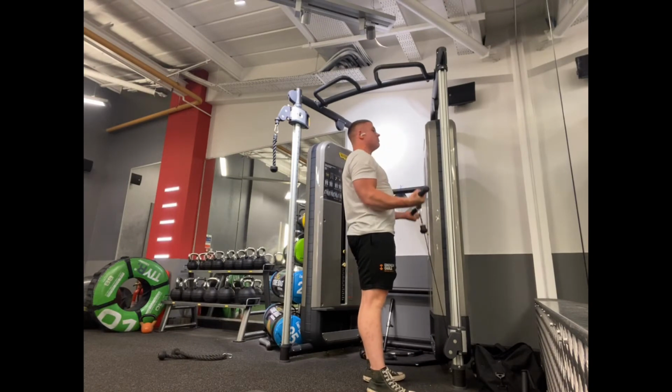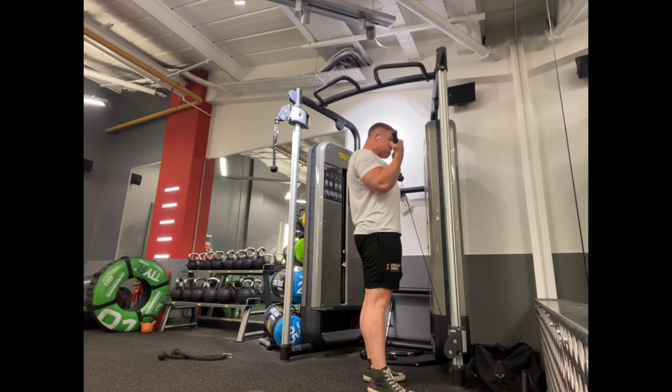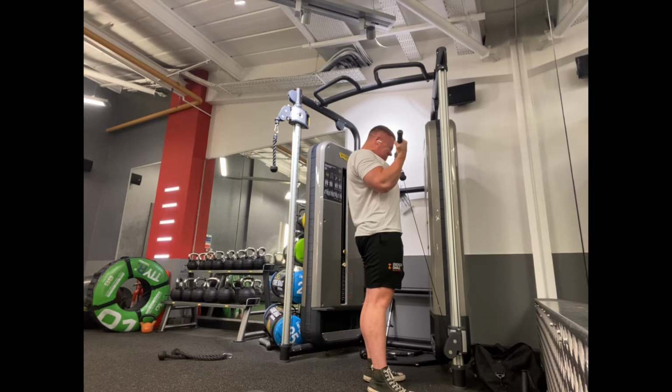Next up, after that, is something I think is very valuable: choosing exercises you're familiar with. If you go in the gym and you've never done a barbell back squat before and you're going in to train legs, then the barbell back squat's not going to be that effective an exercise if you're never used to doing it. So choose exercises you're somewhat familiar with.